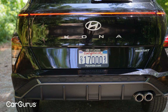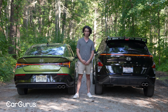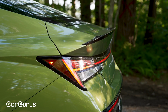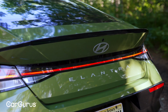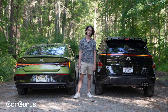The exhaust tips, both of them look really good. You notice the double outlets, that's how you know it's the N Line, but it's the Elantra that is stealing the show. Because the Kona is more like a conventional SUV, which is great that it's practical, but with all the colors, all the intersecting lines, I really like looking at the Elantra. Both of them have that nice intersecting LED tail lamp effect. That's cool. But the Elantra is just stance better. I would definitely go with this one.